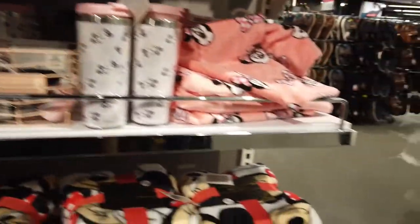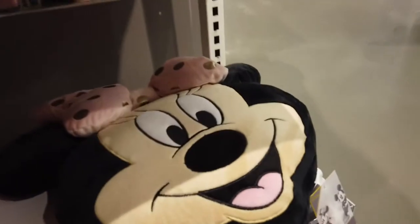A throw, which is £6. And the velvet throws down here, which are lovely in the pink and the grey, £15. And the mini head pillow cushion is £10.